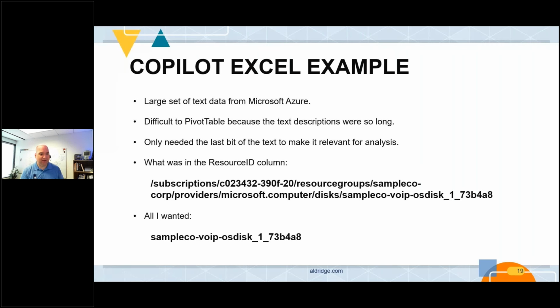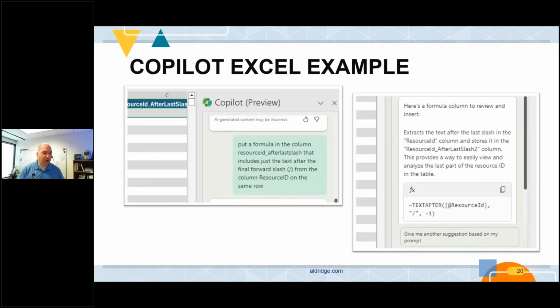But instead, and these are my actual screenshots, I went into Copilot over on the side in Excel, and I said, hey, I want a formula in this column that includes just the text after the final forward slash from the other column on the same row. And Copilot thought about it for about, I think it took 10 seconds or so, and then it came back and it gave me, here's the formula, and it understood the context about what I was asking for, and it even gave me the finished formula.